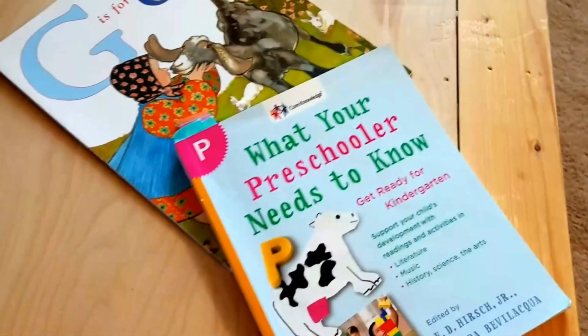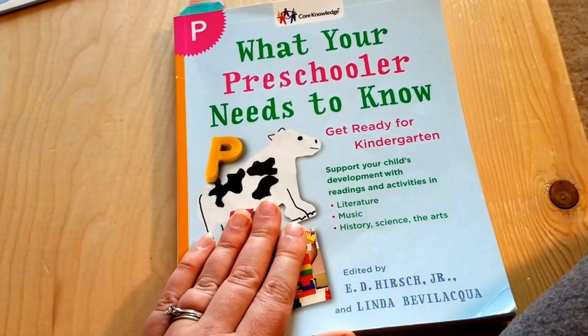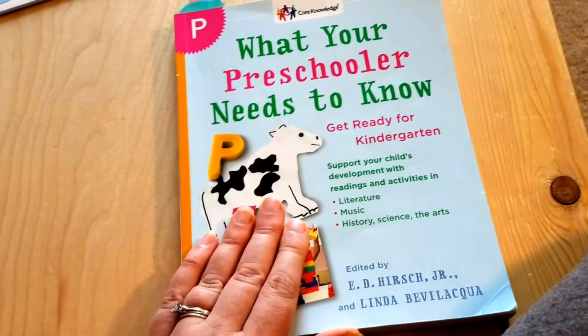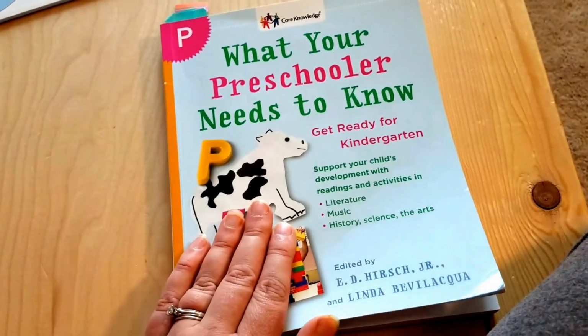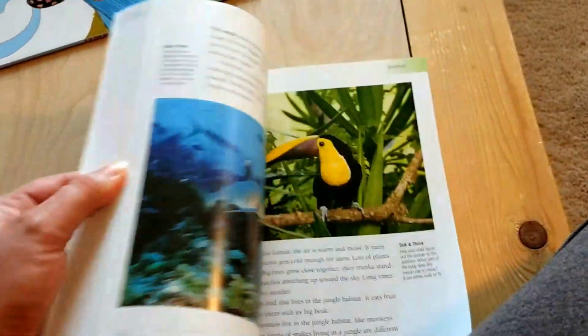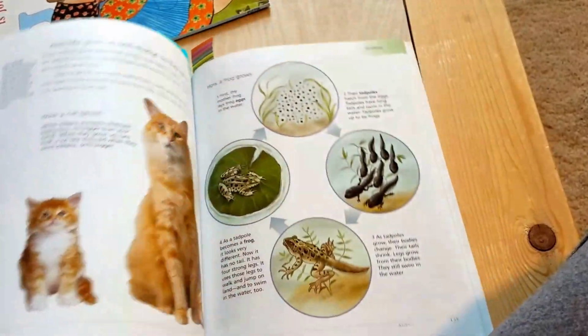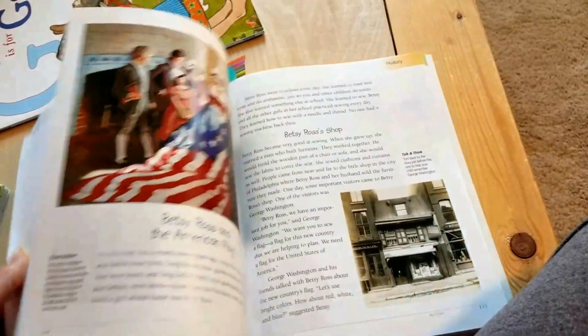The last piece to go over: what your preschooler needs to know. Before going into pre-K, a lot of people, a lot of advanced homeschoolers or people who raised their children homeschooling, raved about how great this book was. Here's the deal. It reads very textbooky. This is a textbook, plain and simple. It's dry. It's kind of boring. It goes over her head. We hated it. We did not finish it.